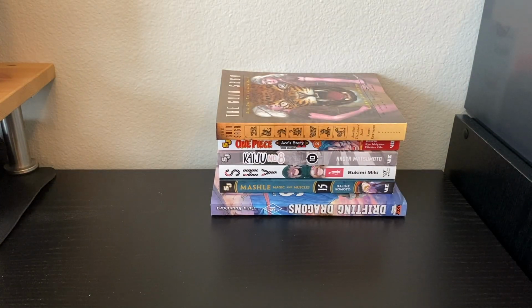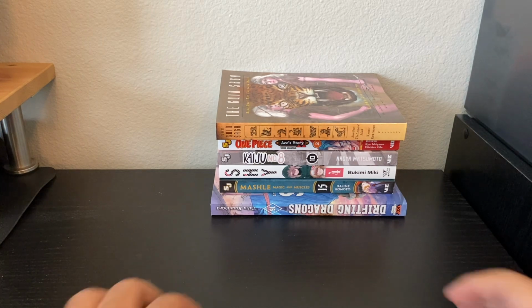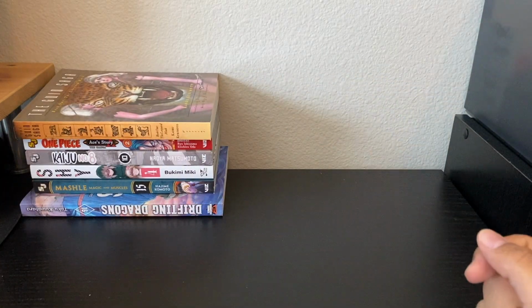I have a small haul this month. I don't know why. It just kind of happened that way. So that's it for the manga. Let's move on to a little bit of a miscellaneous type thing here. We're going to talk about little figures, right?